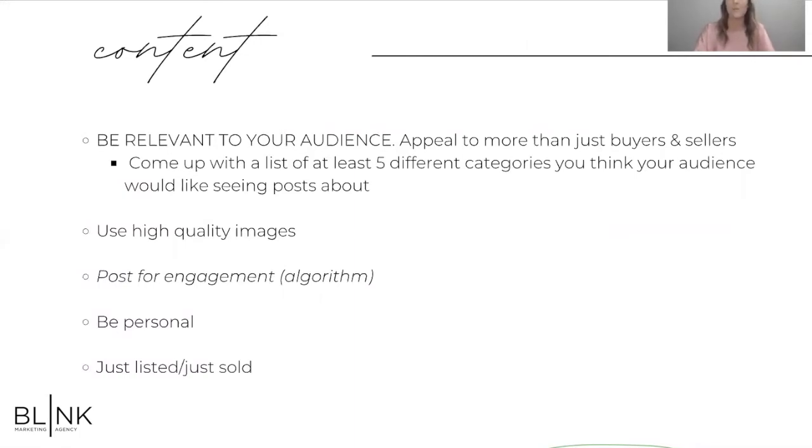You want to appeal to all of the people that had just bought a home with you or sold a home with you. And you can do this by adding content that is not just how to sell your home in these 3 steps, or giving them information about the buyer's market right now. You can put in information that is relevant to people that follow you that aren't necessarily in the market.